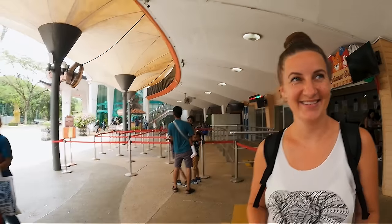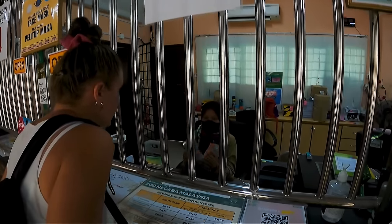Triple the price for foreigners. Oh, is that why it's so expensive? All right, I saw Nicole getting the tickets, and I saw how much money she was giving and I was doing the calculations. So the exchange rate here is about 4.60 per dollar. Ringgit is the currency here. And so it costs around $60 to get into the zoo, which is a lot more than most zoos we go to. But they have a special price for foreigners, which we weren't aware of. So it is what it is.